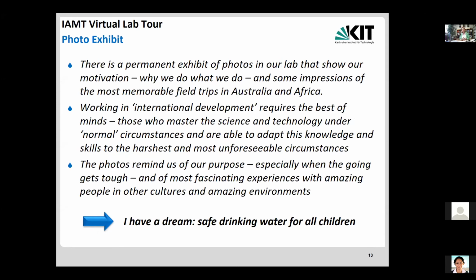Okay, then what we have is, those who know me, I usually have a camera hanging around my neck. So there's a permanent exhibit of photos in our lab that show the motivation, what we do, some of the most memorable field trips in Australia and Africa. Usually the memorable increases afterwards, once the hard work is more in the forgotten memory.